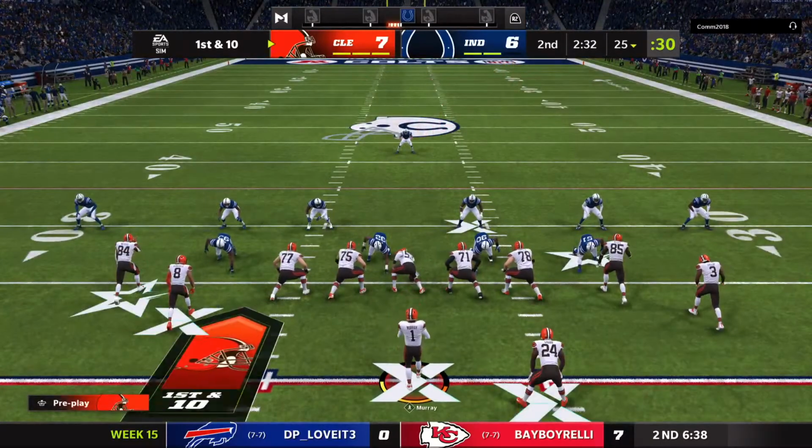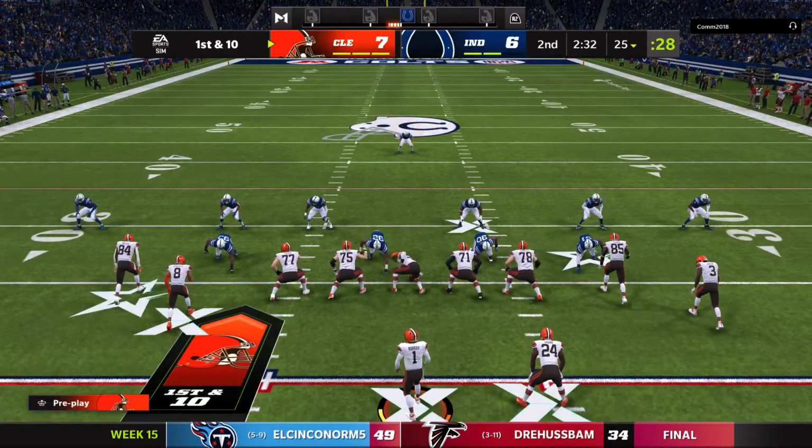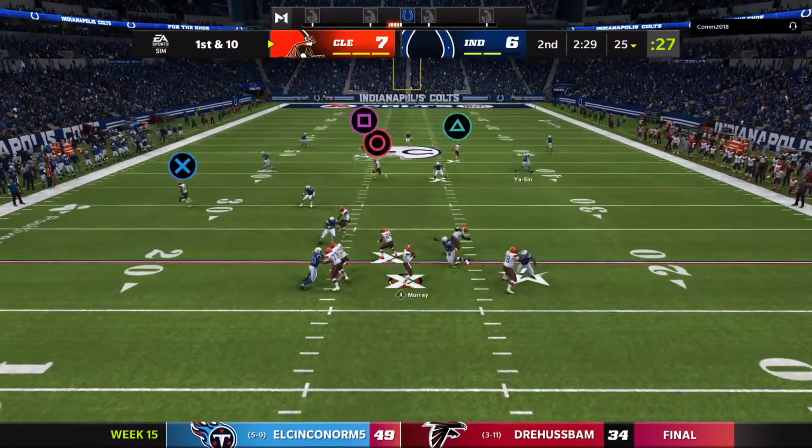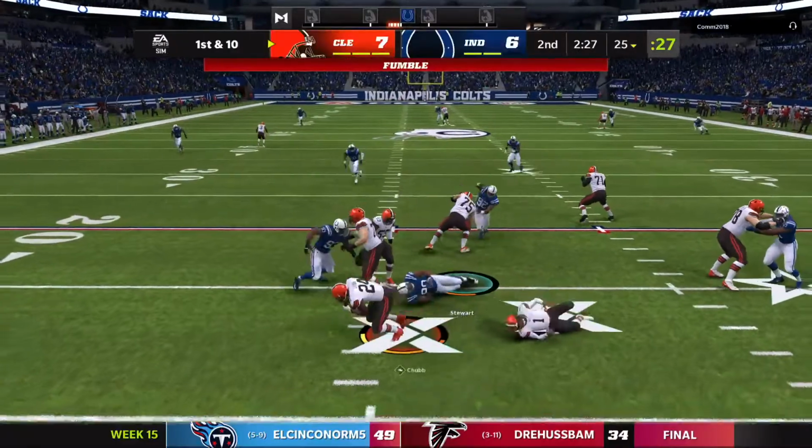Browns drive about to get started. And for them, a touchdown their last go-around. Obviously, they'll be hoping to do that again. And when you start plotting for this drive, Murray fighting, lost the football.